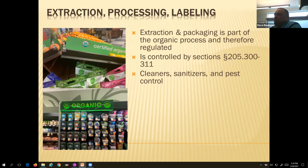If I'm cleaning out my harvesting equipment, I may have to go from quaternary ammonia to using an alcohol or hydrogen peroxide as my sanitizer before I start my harvest. Quaternary ammonia is not allowed, so you may have to adjust a little with your cleaners and sanitizers. Most cleaners can be used as long as they're rinsed, and then things are sanitized after that.